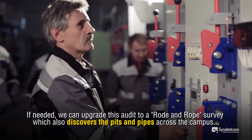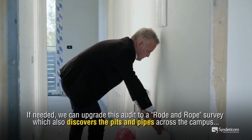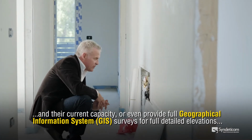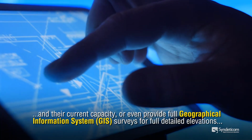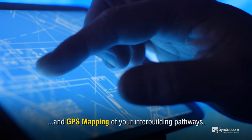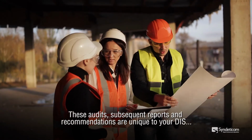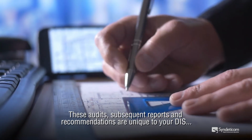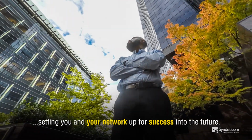If needed, we can upgrade this audit to a rod and rope survey, which also discovers the pits and pipes across the campus and their current capacity, or even provide full GIS surveys for full detailed elevations and GPS mapping of your inter-building pathways. These audits and subsequent reports and recommendations are unique to your DIS, setting you and your network up for success into the future.